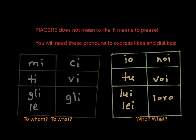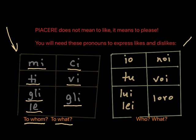You will need these pronouns to express likes and dislikes in Italian. It will be mi for to me, ti for to you, lui for to him, le for to her, ci for to us, vi for to you plural, and loro for to them. And remember, it will answer the question to whom, to what it is pleasing something. English, like, the verb to like, belongs to this group that uses the subject pronouns. So please do not get confused.